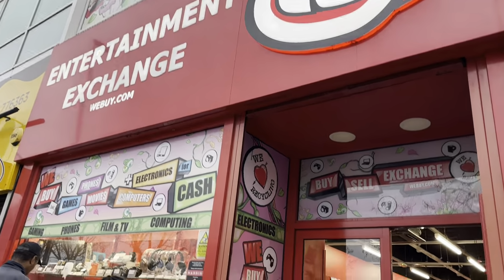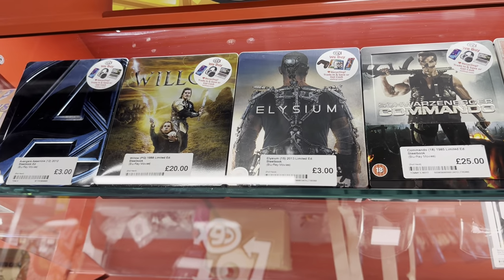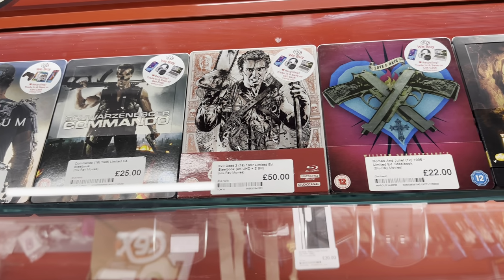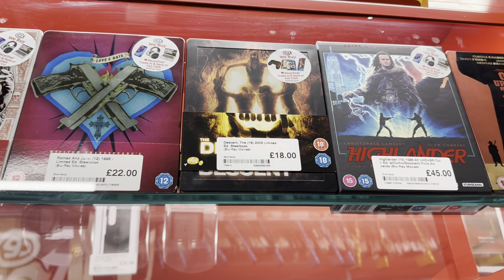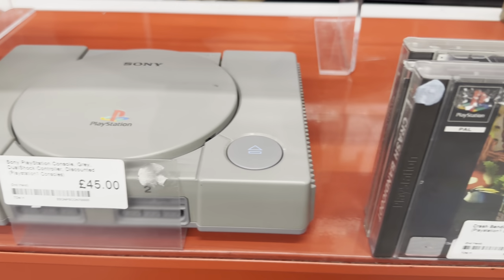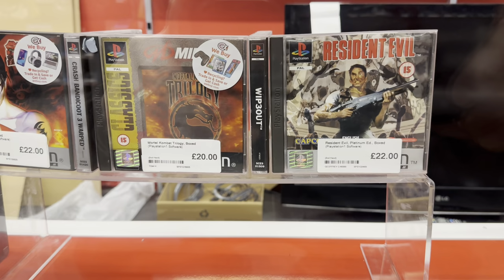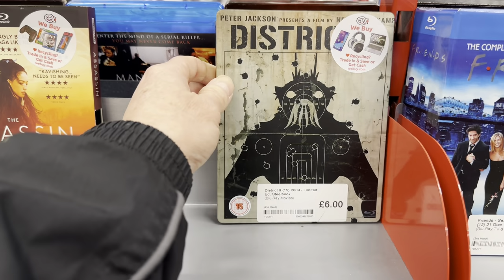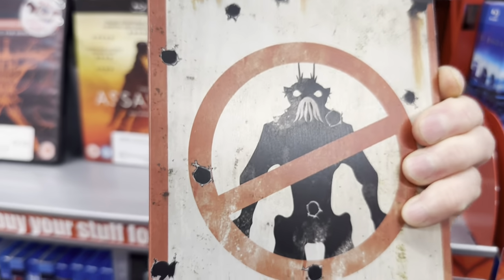Let's pop inside the tiny CEX. I can already see they've got a good selection of steelbooks, but are they really worth £20-25 plus? Who remembers this? This is what I want, the original PS1. Got Crash Bandicoot there for £25 and Resident Evil over the back for £22. So many wonderful memories. I've got a District 9 steelbook for £6. The back is a bit battered and a bit rusty.